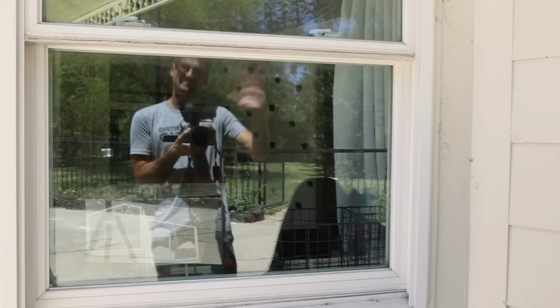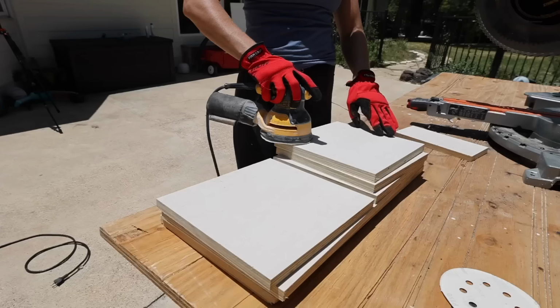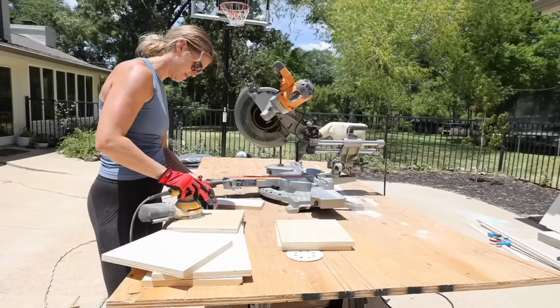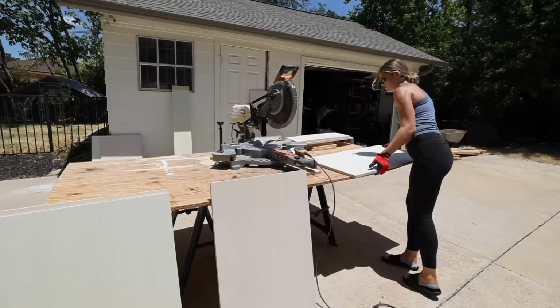Hey guys. After a quick water break, I finished cutting down the rest of the shelves and then got out my sander to do a quick sanding on all of the shelves. This may look quick on camera, but it actually took quite a while and it was definitely hot outside. And again, Andrea's work ethic has never been a question.